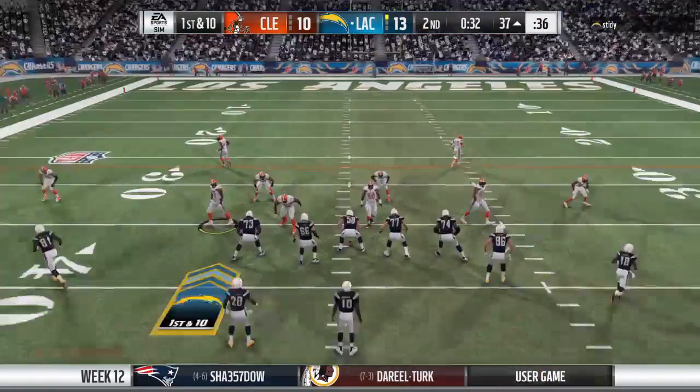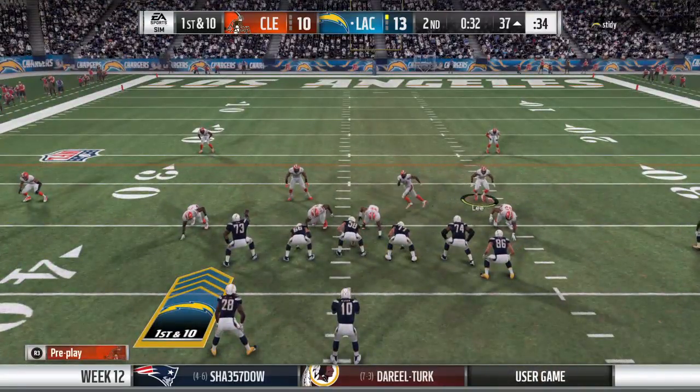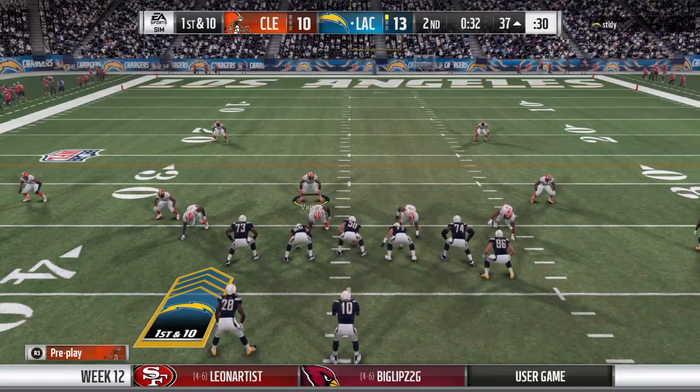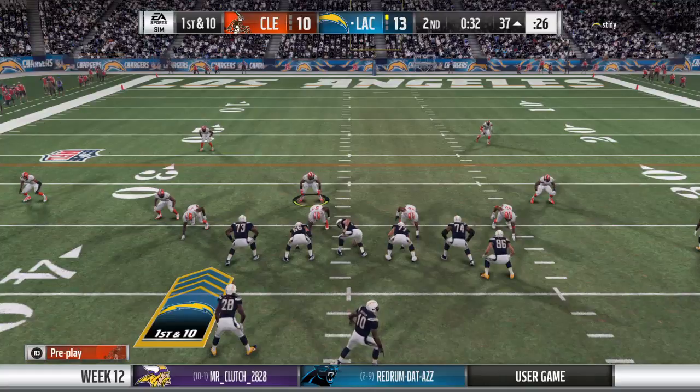Hey, tight end's right. Watch tight end. Let's go. Nothing. 44 right. 44 right. Flex round. Flex round.